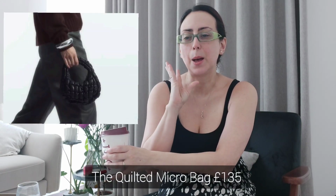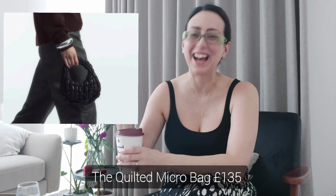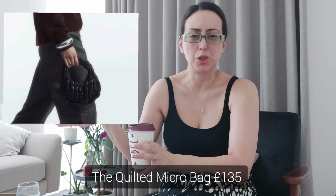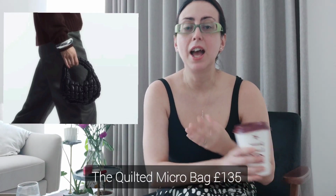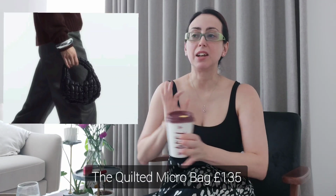And the last item that has a spot in my top 10 autumn winter picks from COS is a leather bag. I'm sure you've seen this style either on the website or on social media. I'm talking about the quilted bag in the small size. It comes in a few sizes, and of course the bigger the size, the higher the price, which makes perfect sense. I wouldn't invest in a big bag, because I think they are too big for me, and if I was to choose one, I would probably choose the micro one, this small one, because I love the fact that it is 100% leather. I love the design. It gives me Bottega vibes, The Row vibes at a fraction of the price.